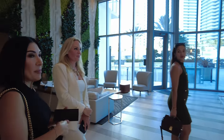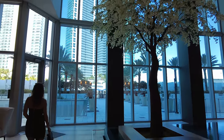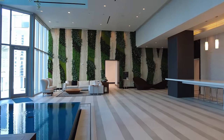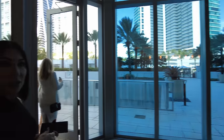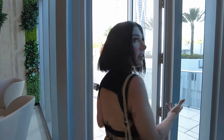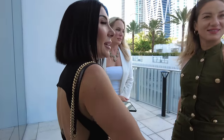Let's go out to the main pool deck from here. Then we can come back inside and see the rest of this floor. Is that an art gallery back there? There are some art installations, but it's not a gallery formally. But they do an event for Art Basel, with a lot of collaboration with artists in the area.